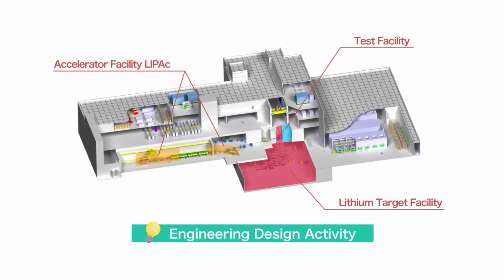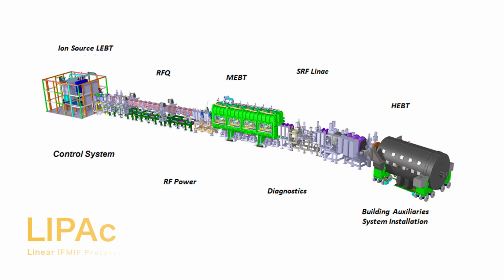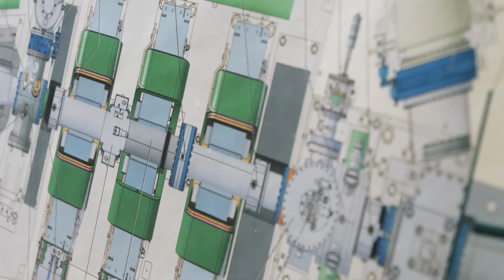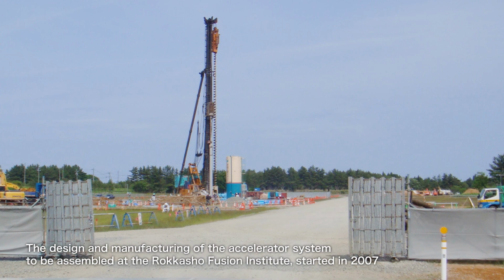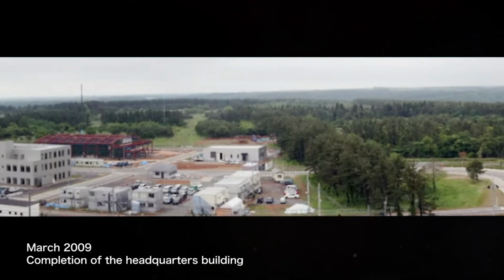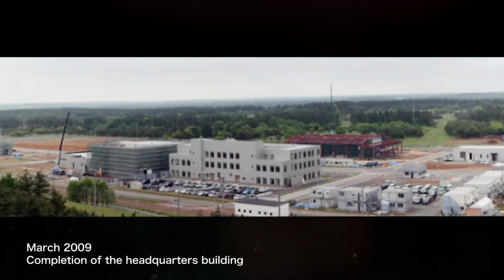We now come to the accelerator facility, the low-energy part of the IFMIF fusion neutron source accelerator, but also its most challenging part. The prototype accelerator, called Lipac, aims to generate a deuteron beam with a pioneering current of 125 mA in continuous wave. Building Lipac, one of the most powerful linear accelerators in the world, is a great challenge and requires a strong Europe-Japan collaboration. The design and manufacture of the accelerator system to be assembled in Rokkasho started in 2007. In 2009, the headquarters building was completed, and the project team started to coordinate the preparation.